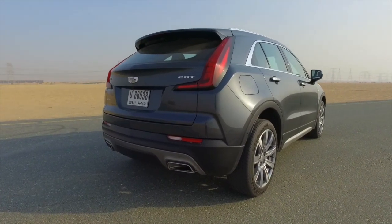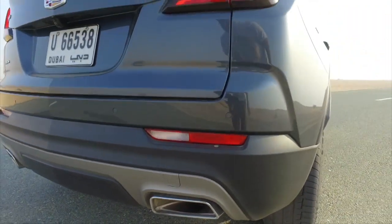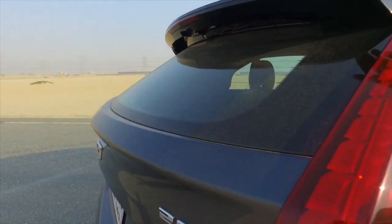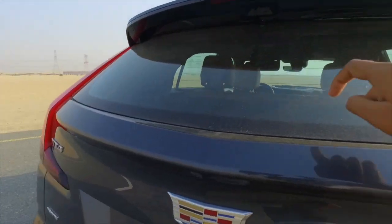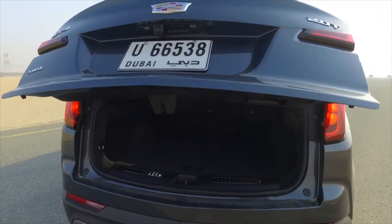I mean, everything is just neatly tucked away. You know, the exhausts are just nicely integrated into the bumper. The tail lights go all the way up to the top. And you've got this neat little spoiler. I feel this hatch should open, but you do have, of course, the classic normal hatch.